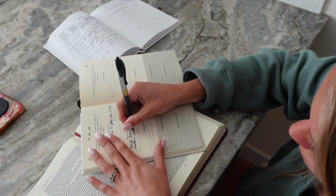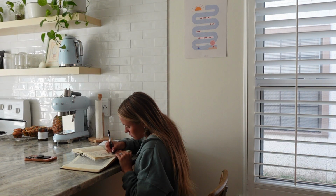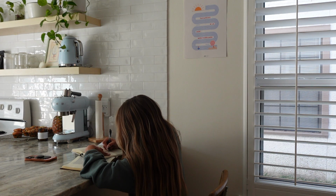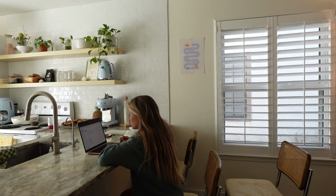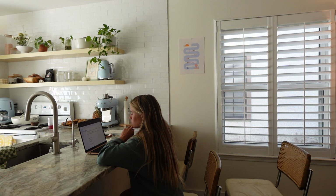I also got one of their planners. That's the little white journal that I'm also writing in here. It helps me keep track of my meetings, my brand deals, my dates with friends, my doctor's appointments, all the things. And then I read a few chapters in my Bible and move on to my maintenance part of the day with work, emails, looking at my schedule, that kind of thing.